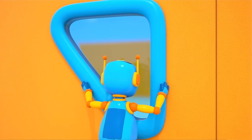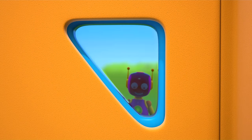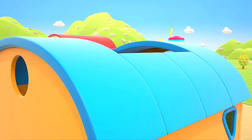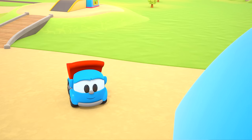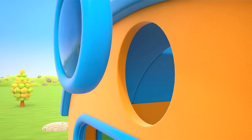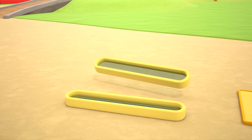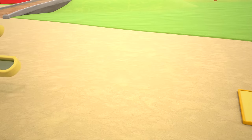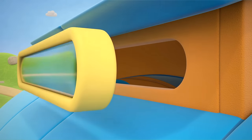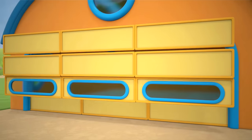One triangular window. And another. A roof. Hey! A circular window. And a second. The upper part of the roof, with narrow little windows. One. And two. And a wide garage door.